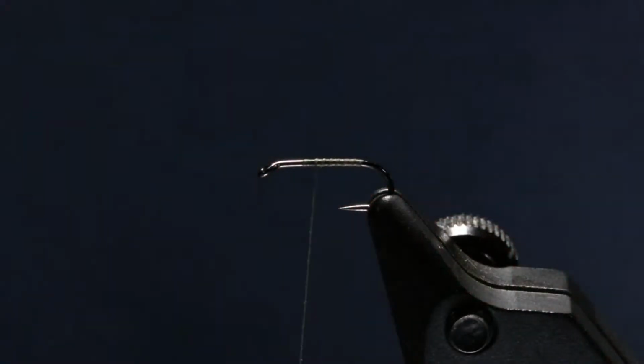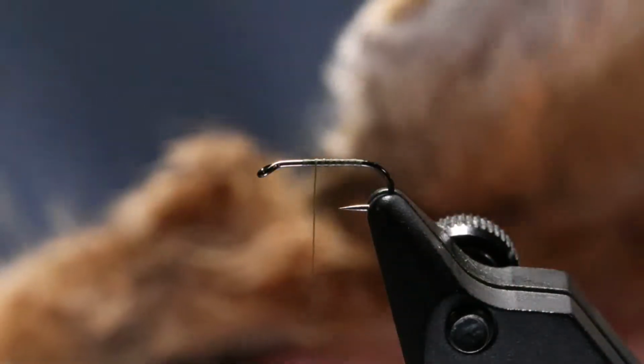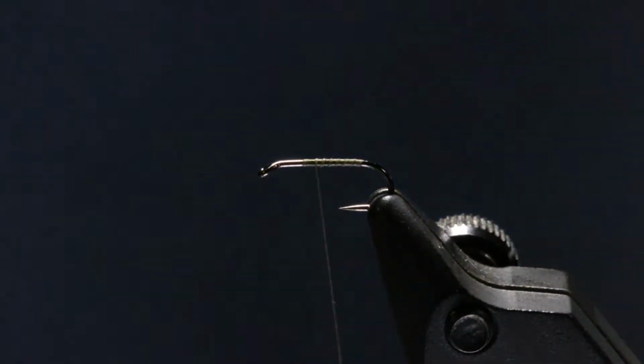So this one we're going to do an olive body with a natural thorax. So we'll switch over to the side view. We'll see if this will work.